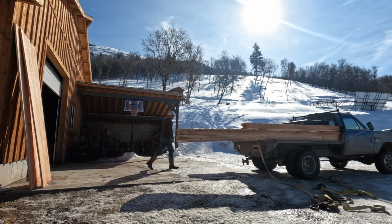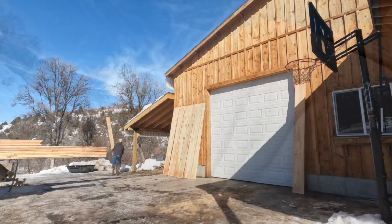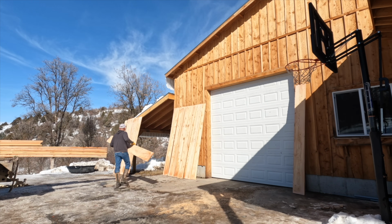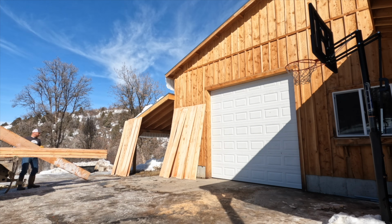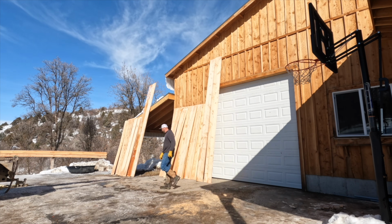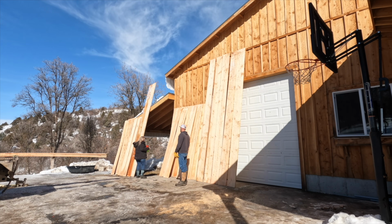Because all of the 1x12s have ice and snow on them, I need that snow and ice to go away before I hang them up. And this little spot right here on the front of the shop gets more sunlight longer in the day than probably anywhere else on our property. So it's a good place to stand them up for a couple of hours.